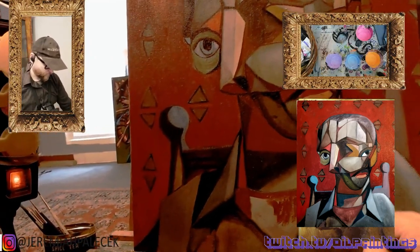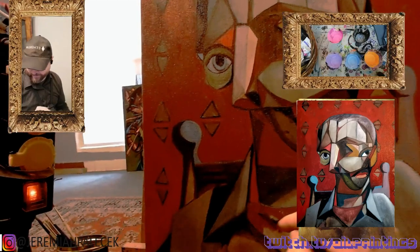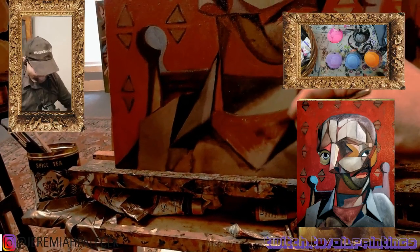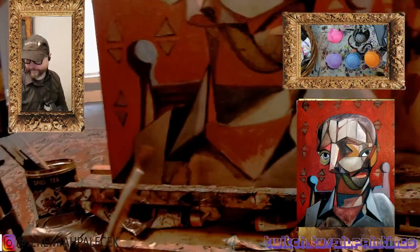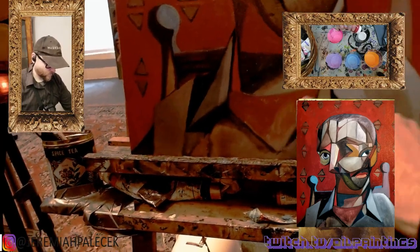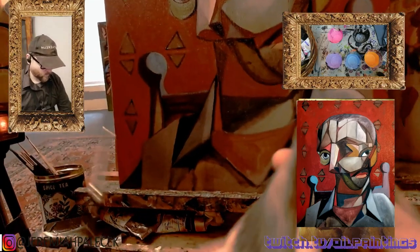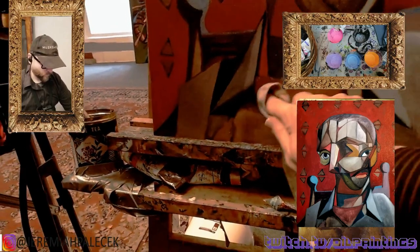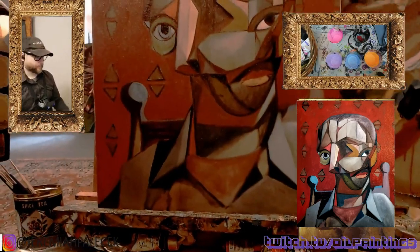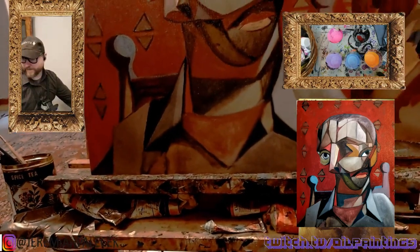This brightness was just bugging me. Took too much attention. Just darken it up a little bit. That red background.